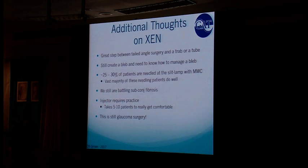Again, we're looking for further barriers to prevent me from ever having to create a bleb and make a trab that looks like that. You still create a bleb, and about 30% of my patients are being needled at the slit lamp. The learning curve, again, nothing is easy, otherwise everybody would be doing it. But there's a learning curve, 5 or 10 cases, and you get the hang of it.